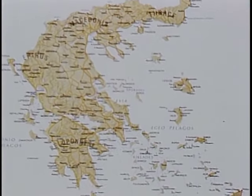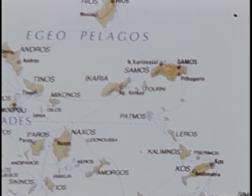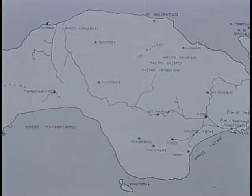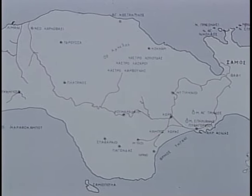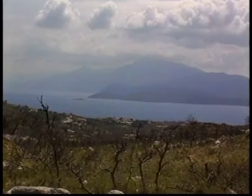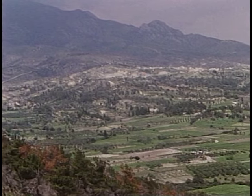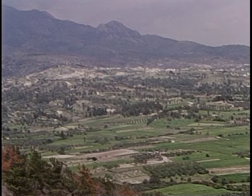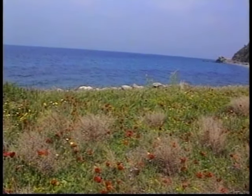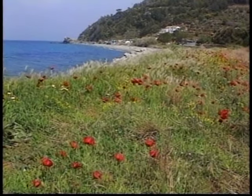Samos is an historic Greek island in the eastern part of the Aegean Sea. Its area is a little less than 200 square miles. And it lies just off the coast of Turkey. It's a colorful island with high mountains, green valleys, lush vegetation, beautiful bays and beaches, and abundant wildflowers.